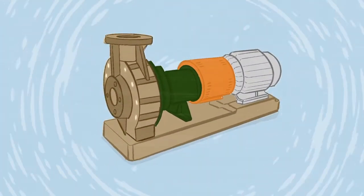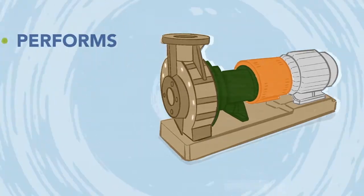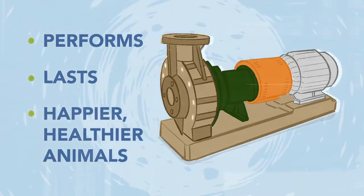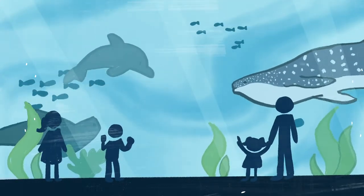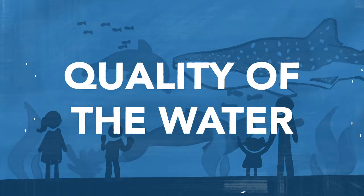It's time to decide on a pump for your aquarium or aquatic zoo exhibit. And the goal is simple. You need an option that performs, lasts, and most of all, makes for happier and healthier animals. Those successful outcomes, as well as the viewing pleasure of the public, are determined by the quality of the water.